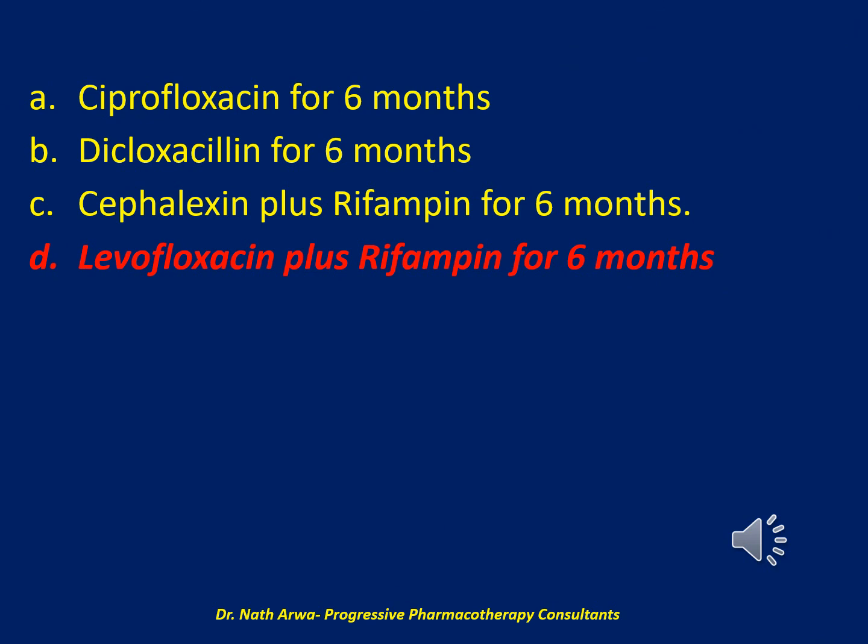And the correct answer is D. levofloxacin plus rifampin for 6 months. For PJIs with confirmed Staphylococcus aureus, rifampin-based therapy is always recommended because of its propensity for penetration of biofilms, making answers B and A incorrect.